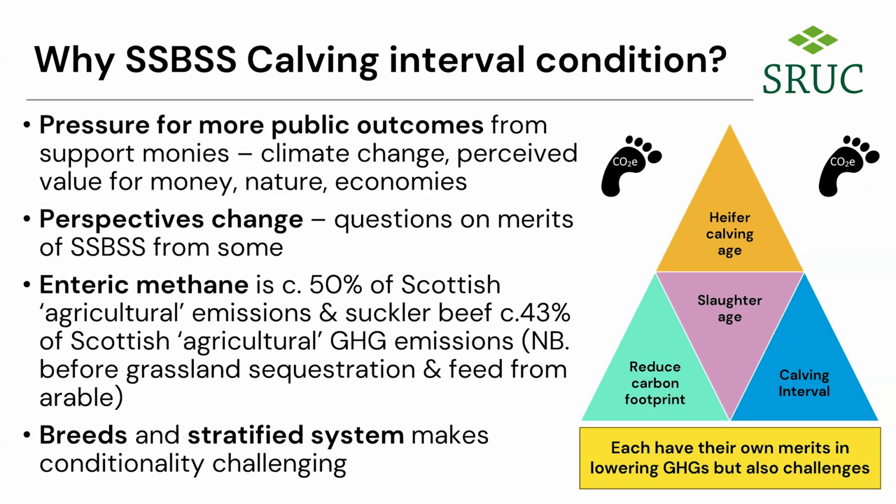I get asked this question an awful lot: why calving interval? And I suppose going all the way back to the Suckler Beef Climate Group that Jim Walker chaired, there was a lot of discussion about what the industry could do to make improvements. And you always end up coming around to, well, what can we actually monitor and measure? Well, we can measure heifer calving age, we can measure the slaughter age of animals, we can measure calving intervals, and we can potentially measure carbon footprints by doing carbon audits of farms. All of them come with issues. All of them have potential measuring issues, and all of them have rational discussions as to why it shouldn't happen for certain areas, certain breeds, certain sizes of farms.